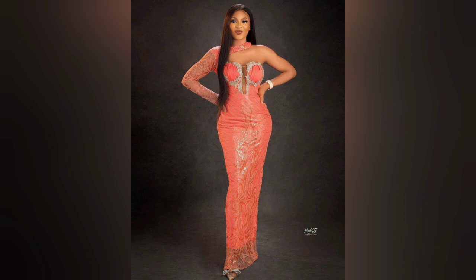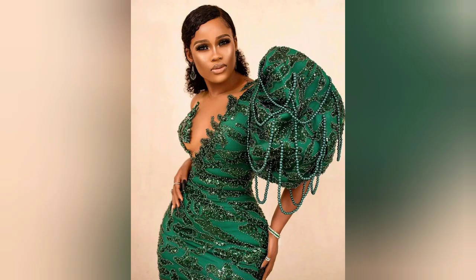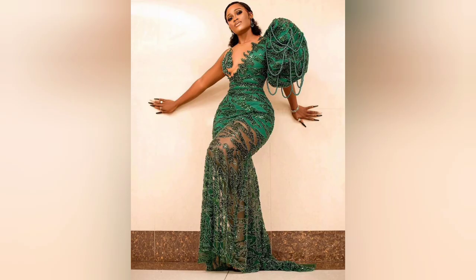This channel is all about promoting African clothes. It's all about showcasing beautiful styles you can design with our African lace, Ankara, and other fabrics. Like this particular one rocked by Sisi yesterday for Independence Day. It's so beautiful. I love the details. The sleeve is just unique. The lace style is on point, guys.